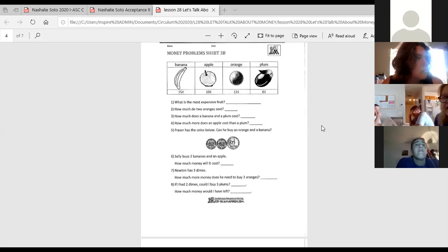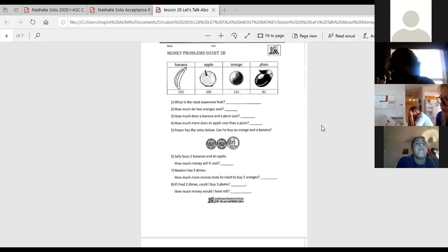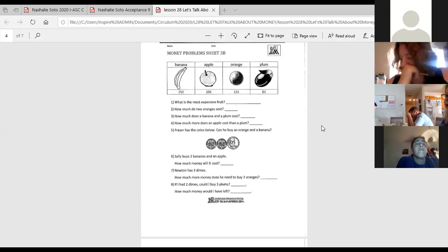So let's go to number 5. It's right here. Guys, ready? Listen up, okay? See if you can figure out this. It's got a couple steps. It says Frazier has the coins below. Can he buy an orange and a banana? Okay. How can we figure out if he can buy the orange and banana?